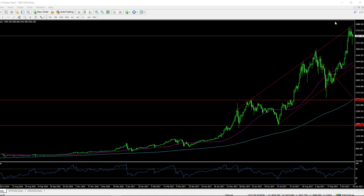Now, if you want to hold your Bitcoin, that's fine. There could be something that comes out that has Bitcoin actually break out of this trend channel to the upside. That's entirely possible too. So, generally speaking, since we're in such a bull market, I don't often recommend that people actually sell their Bitcoin.